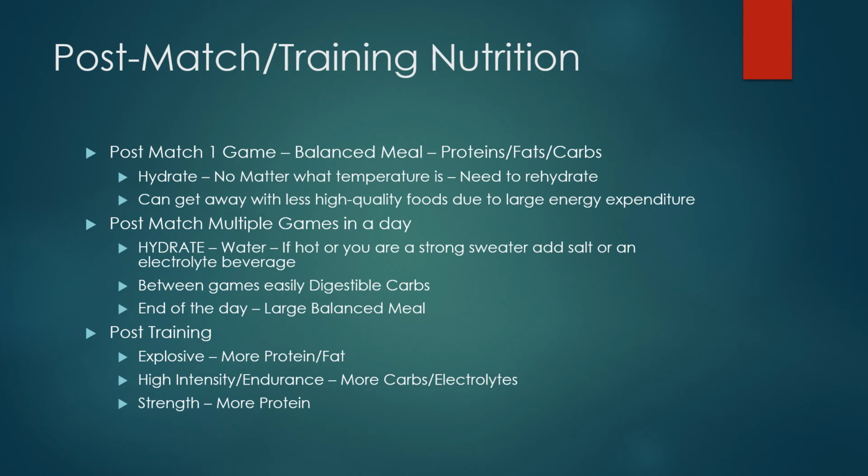Post-match training nutrition. After a match, ideally you're eating a balanced meal. You can get away with less high quality food because you have expended a lot of energy. You also want to make sure you're hydrating. It's very important, no matter what the temperature is, you are hydrating. If you're working a youth tournament or something where you've got multiple games in a day, add a salt or an electrolyte supplement to your water, so that you are replacing those nutrients that you need in order for your body to function at an optimal level.